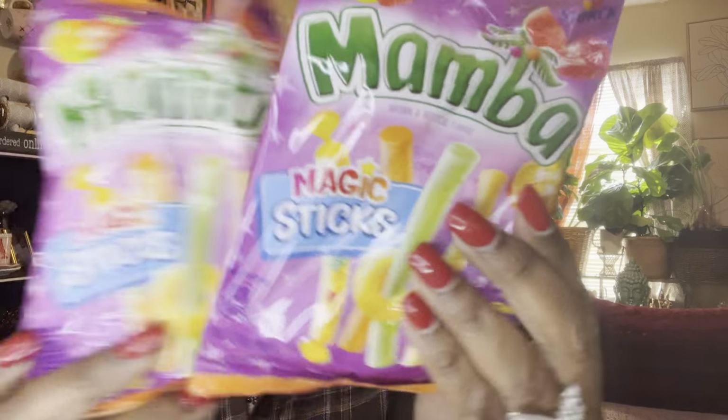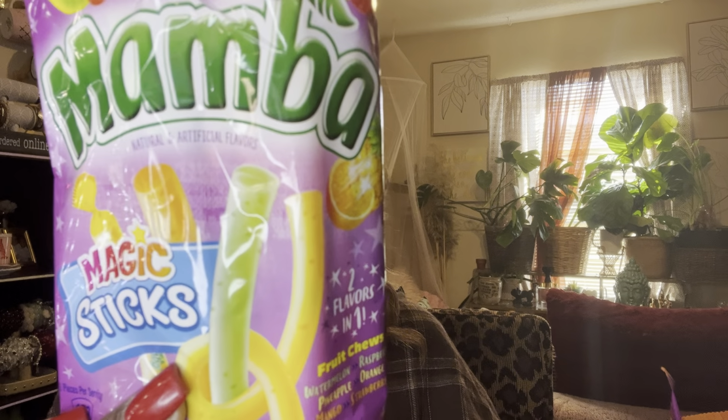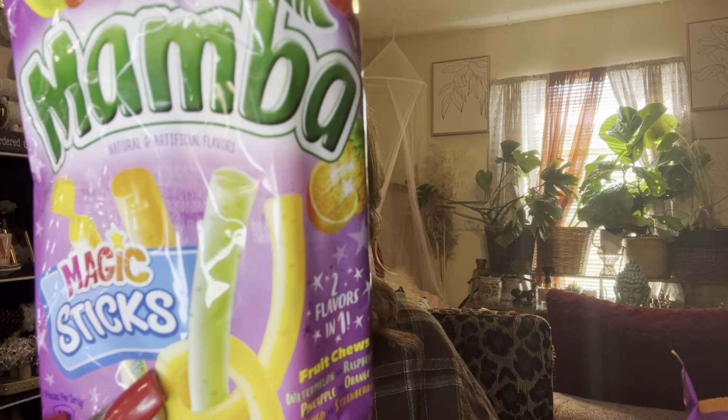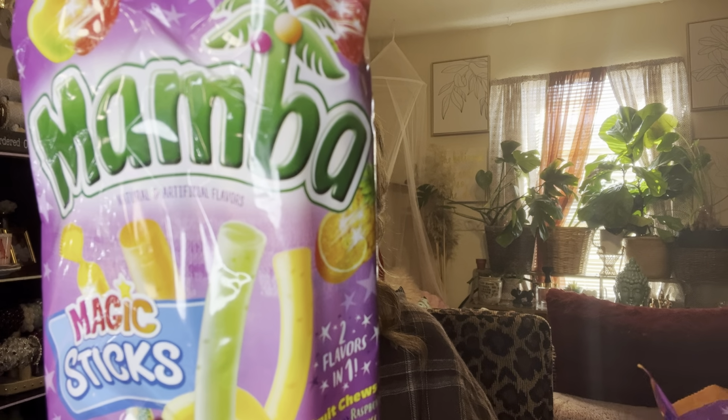Okay, they also had these. And I think these are new, y'all, because I've never seen these before. I've seen the Mamba candy, but I never saw the magic stick. So I got 2 bags of those, and it says 2 flavors in 1. You get watermelon raspberry, that's one flavor, pineapple orange, that's the second flavor, and mango strawberry. So those flavors sound good. I might have to try one of these.